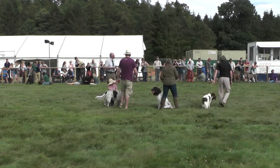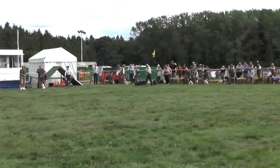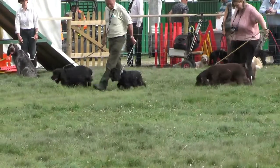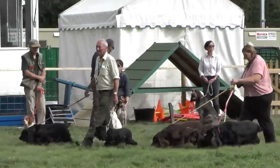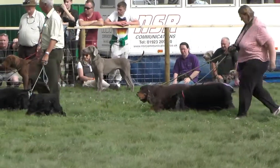And we'll follow that with the Field Spaniel. The Field Spaniel came into being in the 1800s. With the onset of the show scene, some hunting men really wanted to have a big black spaniel to impress the judges in the show ring. So they created the Field Spaniel by mating the Welsh Cocker with the Sussex Spaniel.